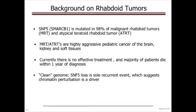So just a few more points on rhabdoid tumors. SNF5, as I mentioned, is mutated in about 98% of malignant rhabdoid tumors and in atypical teratoid rhabdoid tumor. These are very aggressive tumors. They're pediatric, and they're cancers of the brain, kidney, and soft tissues. And currently, there really is no effective treatment. It's very sad. The patients generally die within 1 year of diagnosis.